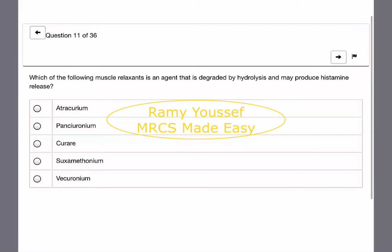Sorry, I was eating. Which of the following muscle relaxants is an agent that is degraded by hydrolysis and may produce histamine release? Atracurium, pancuronium, curare, suxamethonium, and vecuronium. I'll go for atracurium. You chose A, atracurium. Yes, exactly.